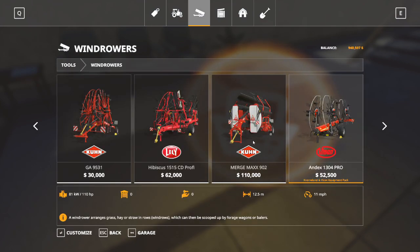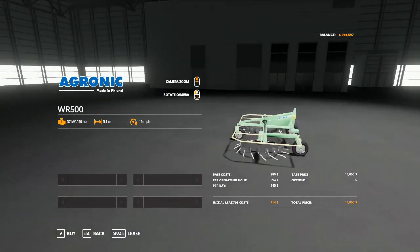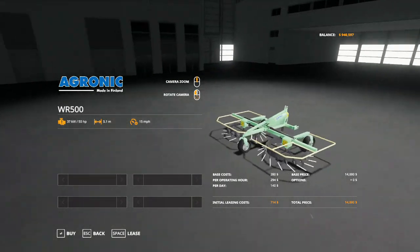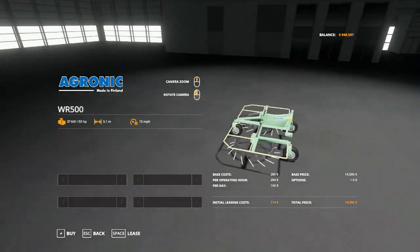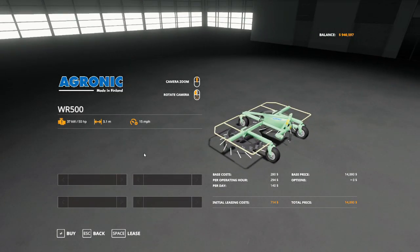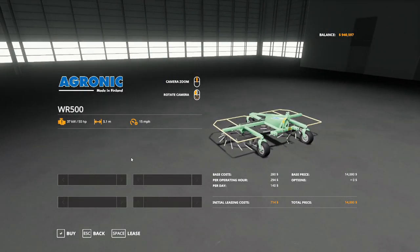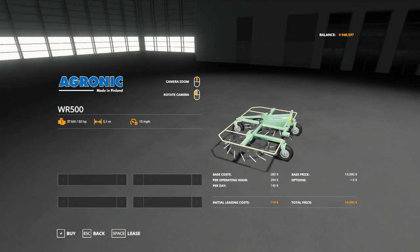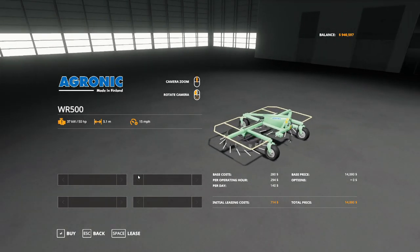So, a new windrower showed up recently, and it's this Agronic. What makes this interesting is that it's a front windrower. It's a little bit narrow at only 5.1 meters, but it will go on the front of a tractor. That's important because that means we can use some other implement on the back, obviously. There's that word again, obviously. Somebody make an obviously counter. Keep me on track. Anyway, it's only 14 grand. I'm going to give it a shot. I hope this will help speed up our hay harvesting. And we will buy that.